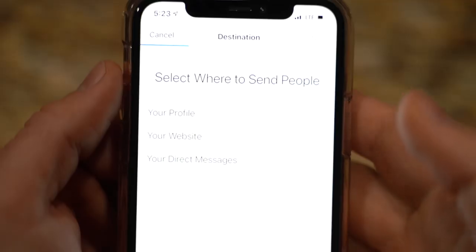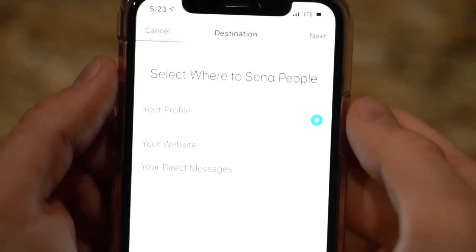So let's say you want to put a couple bucks behind a post to promote it to more people, and you go ahead and just select where to send people, and it goes to your profile. Directing to your profile is a way to get people to see your page that have never seen it before, give them an opportunity to take a look into what it is that you're posting, and maybe be inclined to follow because they see your page. And so by hitting next, you can direct them to your profile, and now you select your target audience.